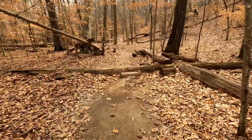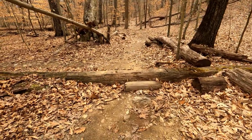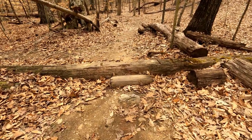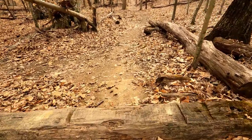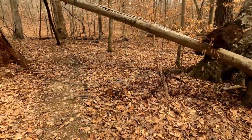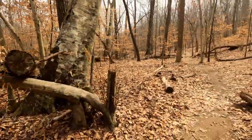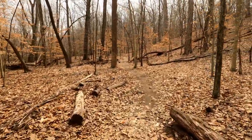There you go. So, this is smart. They could have just removed this log, but instead they made it a fun little obstacle for a mountain bike to get over. Sometimes the guys did it really good, and you could just go around it if you wanted to. But if you wanted to attempt that jump right there, that would be good.